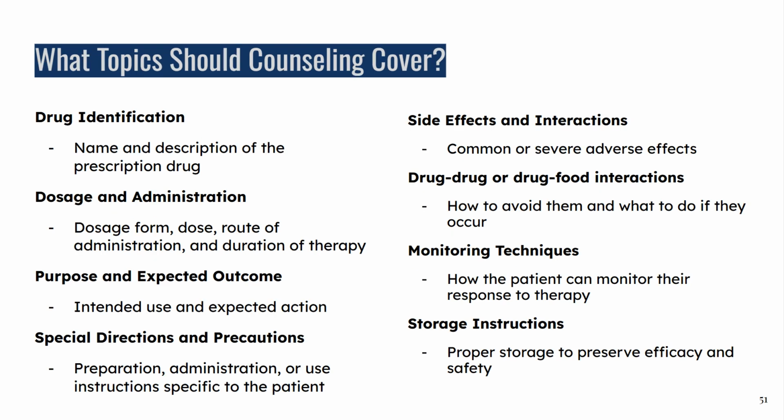What topics should counseling cover? According to R156-17B-610, the content of counseling should be guided by the professional judgment of the pharmacist, intern, or DMP. Here's what may be included. Drug identification. Name and description of the prescription drug. Dosage and administration. Dosage form, dose, route of administration, and duration of therapy.